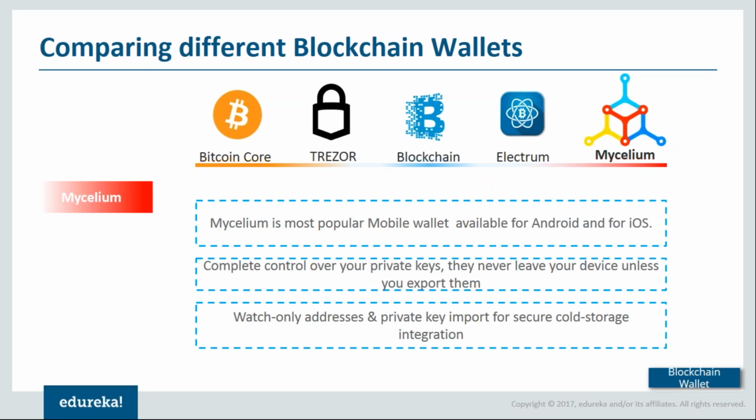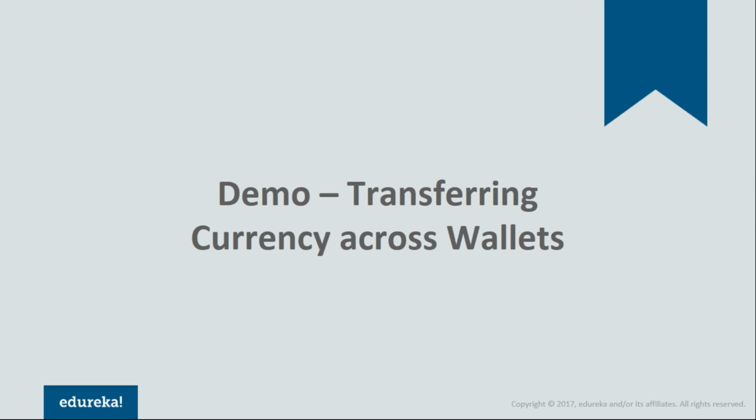Now you can go on to choose whichever wallet meets your requirement, and for today's demo session, what we'll be doing is buying Bitcoins using the ZebPay mobile application. Okay, I'll be buying Bitcoins and then initiating a transaction from my ZebPay mobile application to my blockchain info wallet, which is an online-based wallet. There I'll also show you how you can convert your Bitcoins to Ethereum. Okay, so I hope you guys are definitely looking forward to this.